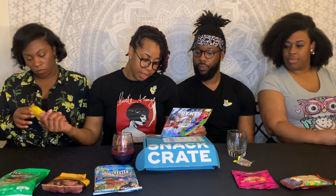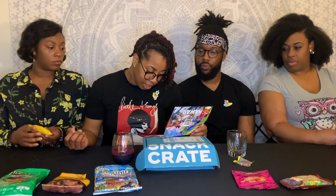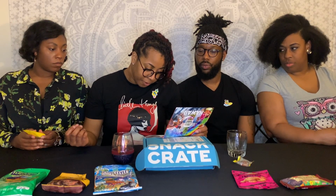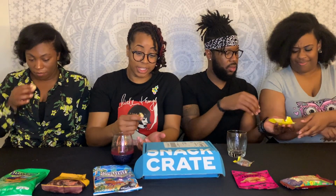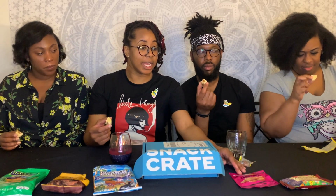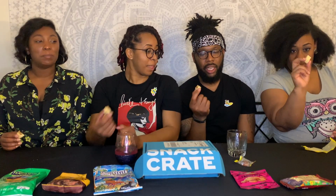This is the Piaka pineapple shortbread. Hawaiian treat is made of all native ingredients featuring sweet shortbread with a real pineapple filling. Oh, this is going to be good. So shortbread is very soft, like the candy bead, hard as a brick. Solid.